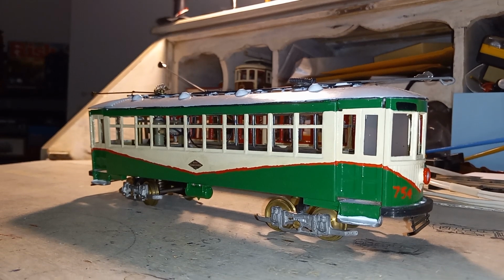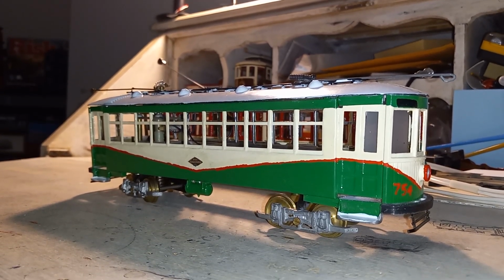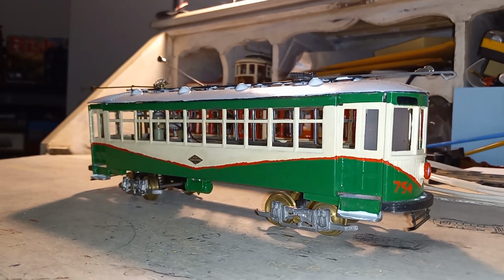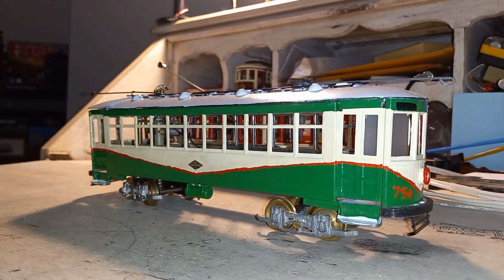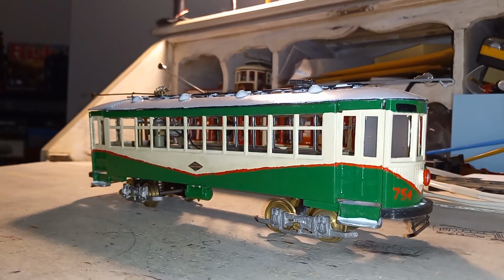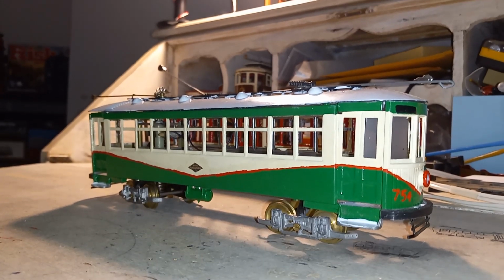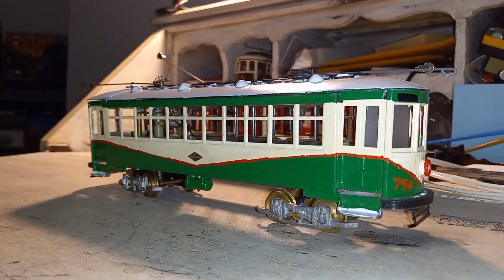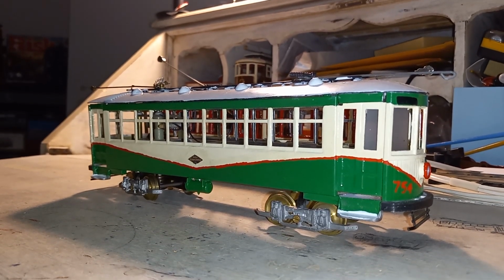Now, so far, there's about 4 or 5 of these Peterwitts left in existence. Number 754 is the only currently operational example, and she runs at the McKinney Avenue Transit Authority in Uptown Dallas in the present paint scheme you're looking at. Now, she never wore this paint scheme when she was in service.